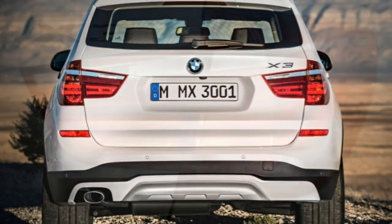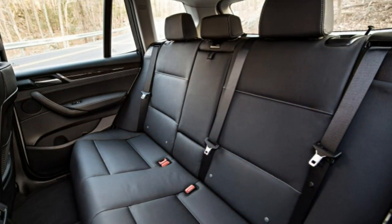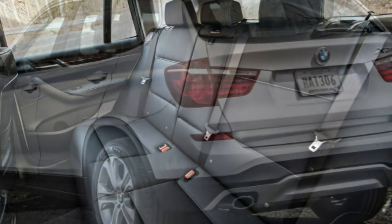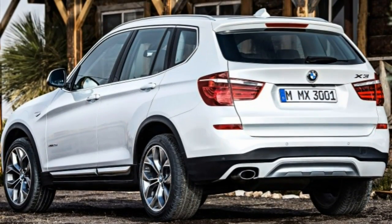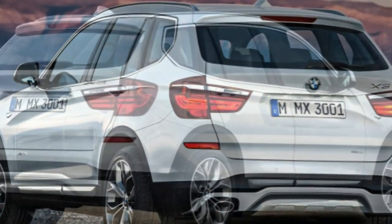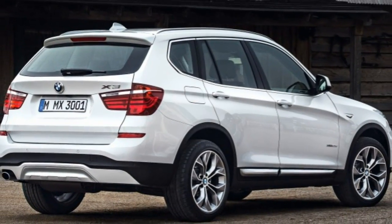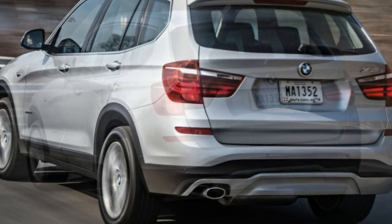Besides its more powerful engine, the xDrive35i gets standard adaptive xenon headlights, keyless ignition and entry, front seat power lumbar adjustment, a panoramic sunroof, satellite radio and a 16-speaker Harman Kardon audio system. These extras are available on the lower trim levels.